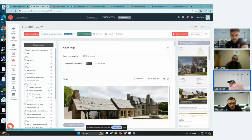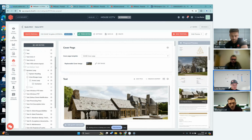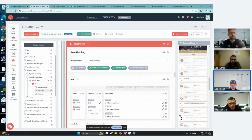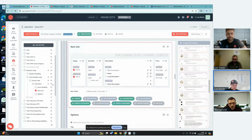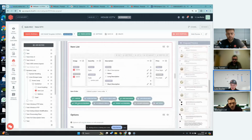So this tool is the back end of the proposal generator. So this is the tool that builds the proposals. So you have a standardized template, which will help you make them. So let's just drop down into the item lists. So we go to here, just expand the container. Let's go to our item list. Okay. I want to show my price there, and you'll see what it does is it then puts my price on there. I wanted to just show the area total. So I'm just going to show an area total, put that in as well. That will then give me the total of that area or that camera.